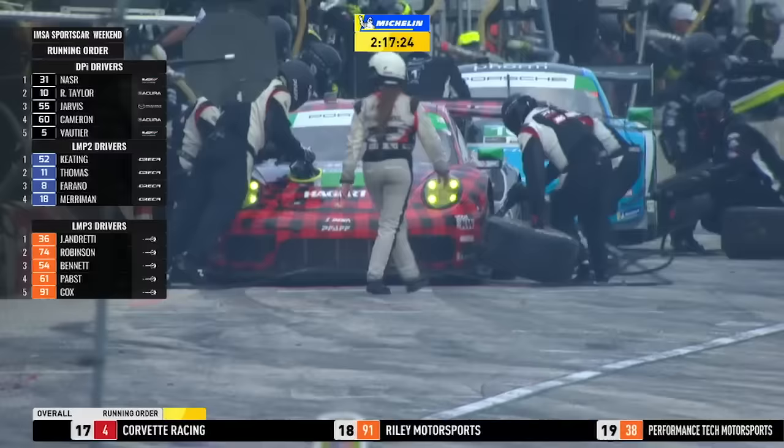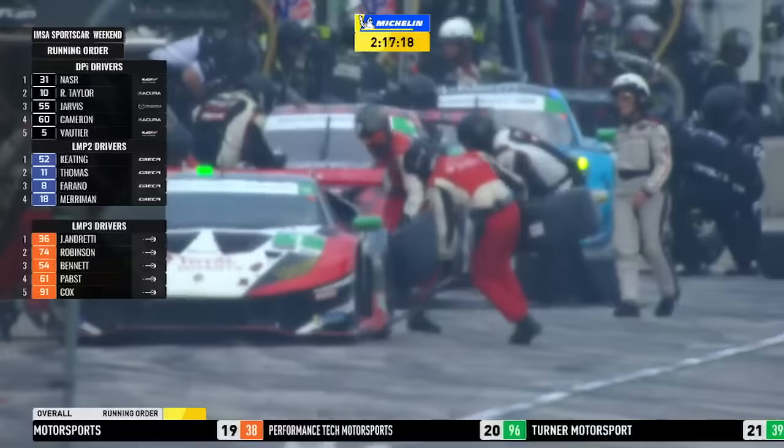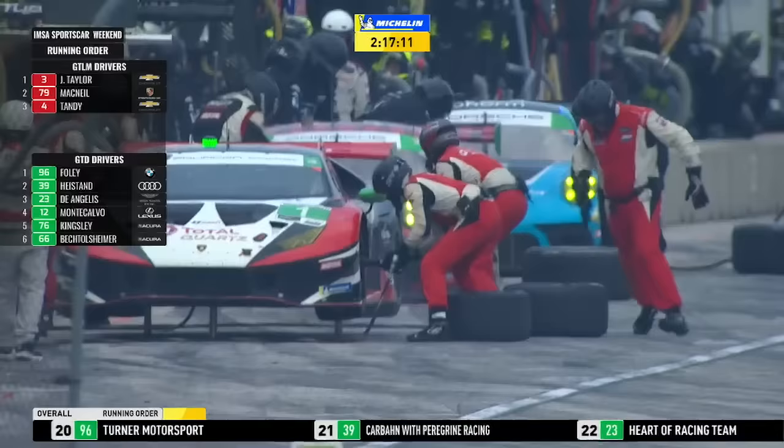If your first driver is as good as your second, or near enough to it, you might as well bring them in, splash them, and elongate the initial stint, because 45 minutes is the minimum amount of time for the silver or bronze driver in the GTD, LMP3, and LMP2 categories.